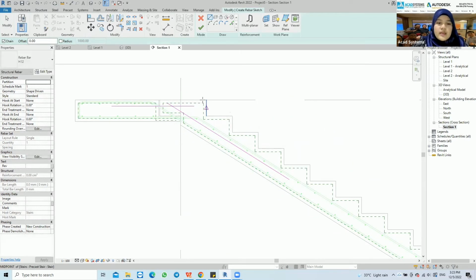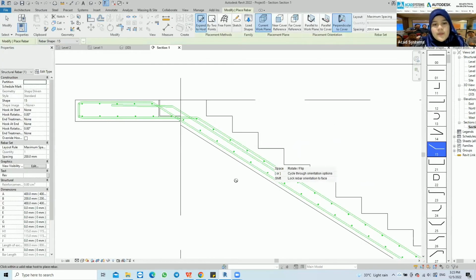All right, now I'm going to trim it. Type TR at keyboard. Click this one and click this one. Now it's connected, and click finish.